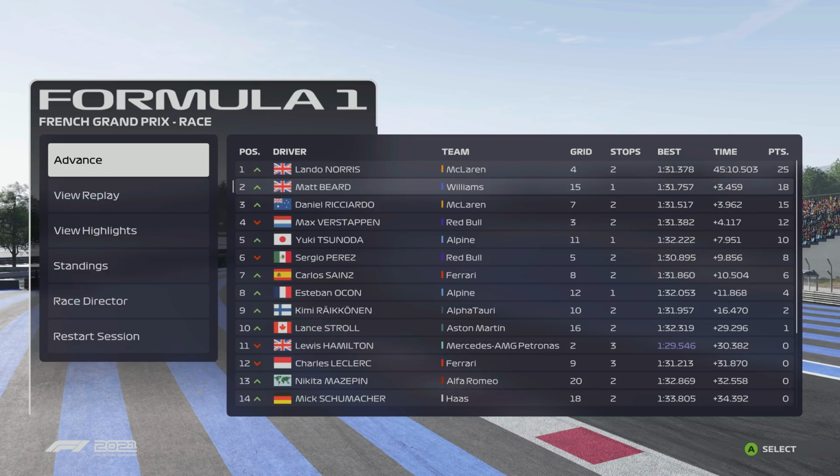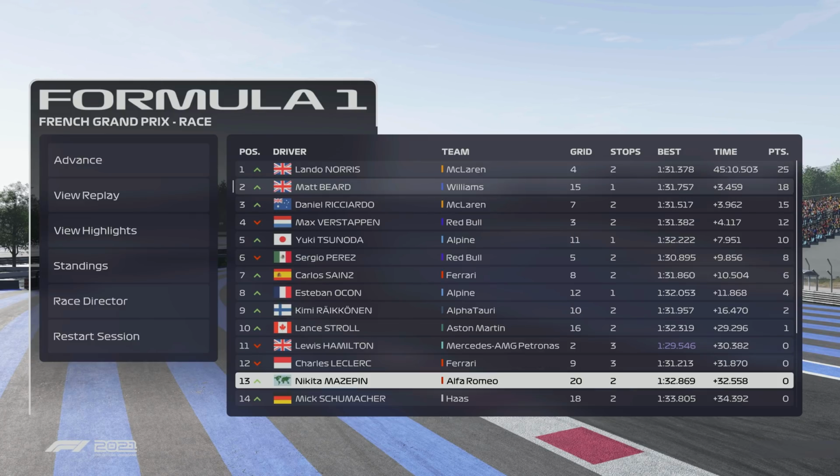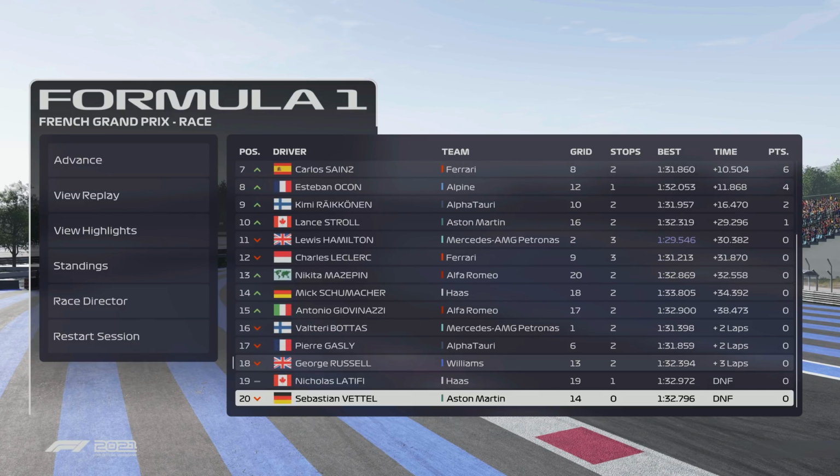But yeah, we needed that big result after both Alpines did really, really well this weekend there. Tsunoda, like I said, in 5th ahead of Perez and Sainz there. Ocon down in 8th ahead of Kimi Raikkonen, and Lance Stroll there picks up the final point. But Hamilton, I said with just a few laps to go he wasn't going to score anything. He almost managed to bring that Mercedes back inside the top 10 there, but won't get the fastest lap bonus point either, finishing out ahead of Charles Leclerc, Mazepin, Schumacher, and Antonio Giovinazzi there.